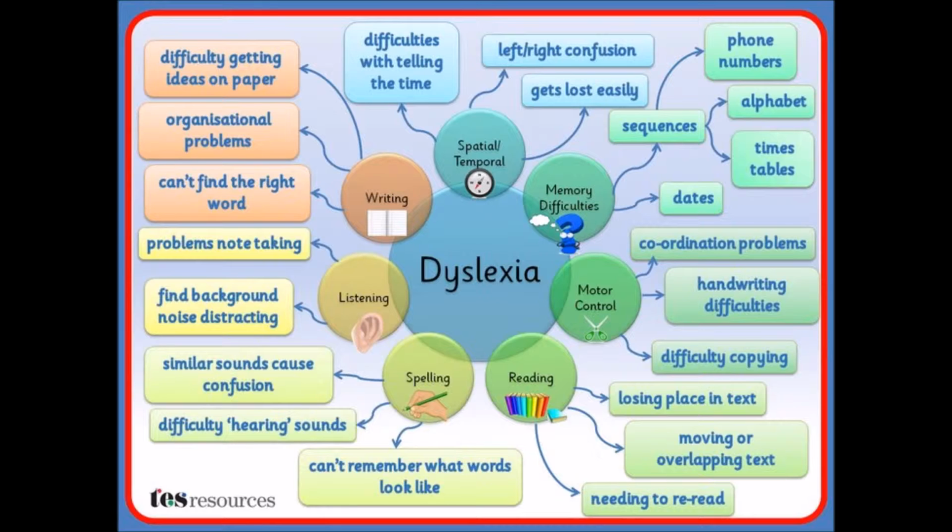Motor control: coordination problems, handwriting difficulties, and difficulty coping. Memory difficulties: sequencing, phone numbers, alphabet, timetables, dates. Spatial and temporal: difficulties with telling time, left-right confusion, and gets lost easily.